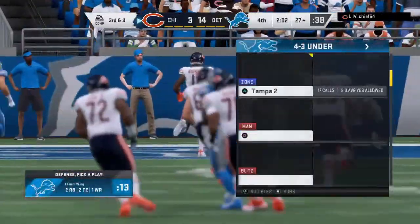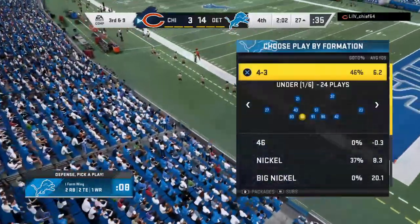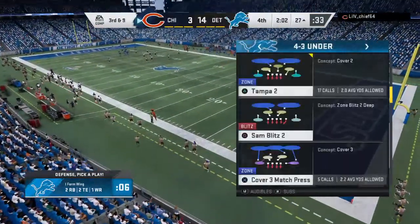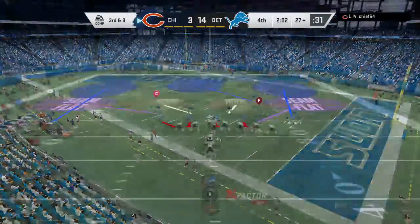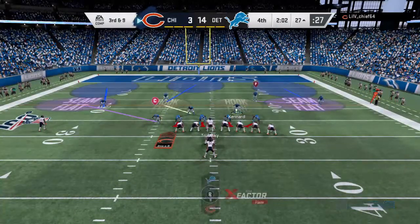Now it's 3rd down. This defense was definitely alert to the possibility of the deep ball, and they were more than ready for it. They've got the lead, 4th quarter. Maybe can expect more passes like that downfield. The Bears on 3rd down, 5 out of 9 thus far.